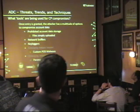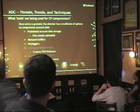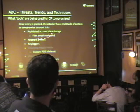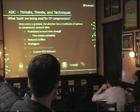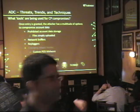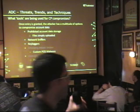The other piece here, we'll talk about the tools. The big piece to talk about is that when it's prohibited data storage, it's being stored on the system. Files are simply downloaded or uploaded off the system. So these are files that are sitting on the hard drive waiting for someone to grab.